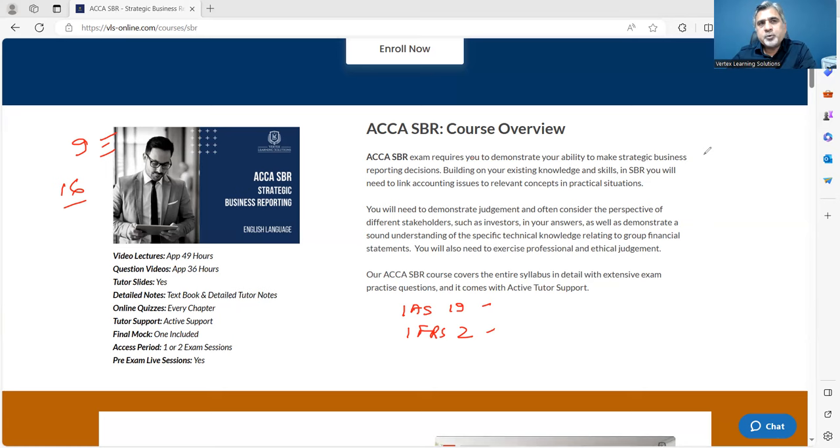But two things will happen. Number one, the depth will change. And number two, the focus will change. For example, IAS 37, provisions, contingent assets, and contingent liabilities, was very simple in F7, and of course it was not very important in F7. But when it comes to SBR, IAS 37 will become one of the most important standards for this exam. Now, can you say that IAS 37 was the most important standard in F7? No, it was not. But in SBR, it is the same standard with a little bit more depth, and it becomes much more important.